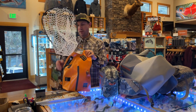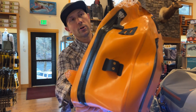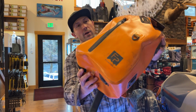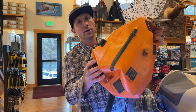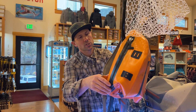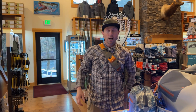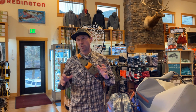Let me start with my favorite one. After everything I've tried and tested, the Fishpond Thunderhead Submersible Sling is my absolute favorite bag. This is the oldest one. They still might make the cutthroat orange. They quit making it for a while, now it's back. It's got the old school zipper. They've since upgraded that with a slightly different zipper. But the Sling, to me, for my trout fishing excursions, has become my favorite.